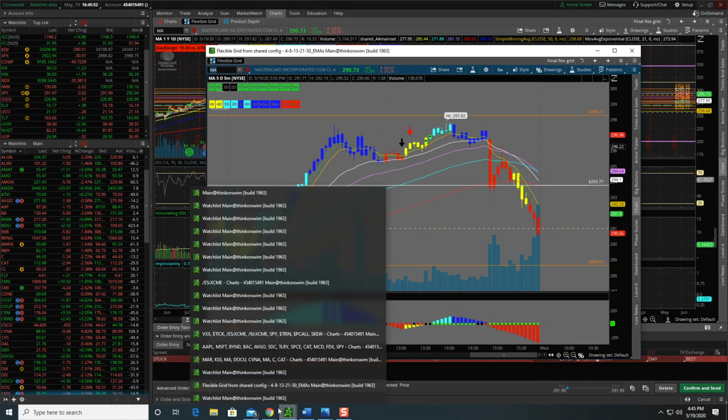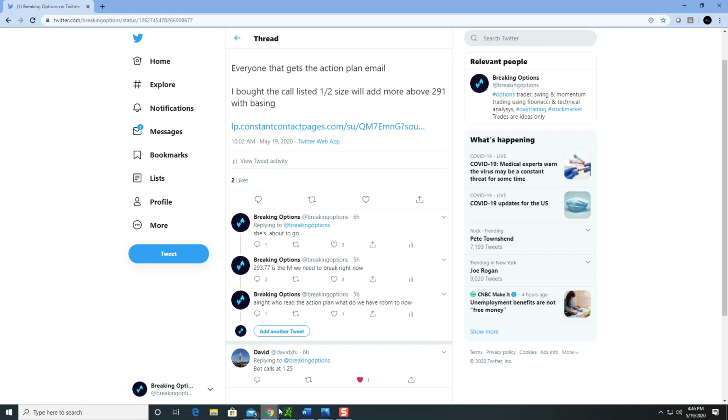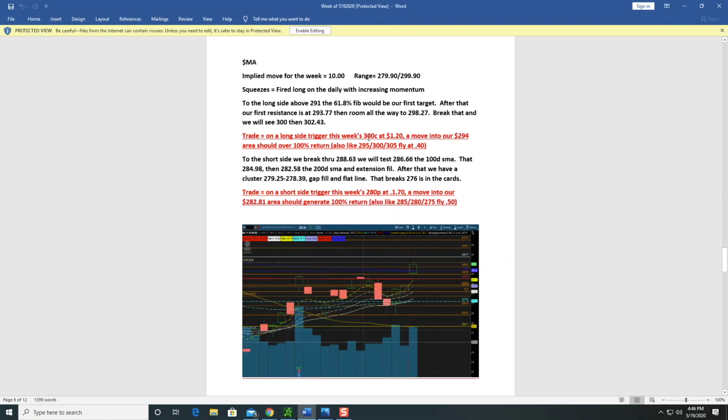And it was also laid out right through Twitter. Okay, all clearly laid out. MasterCard. Everyone that gets the action plan email, I bought the call listed, half size, will add more above 291. So once it got above, with basing, okay. And then I also put the link in case people want to sign up. So everyone knew what to add. They knew what it meant because they get the email. So they knew they were buying the 300 calls. We were below 291 at the point of the purchase. So once it got above, we went to full size.